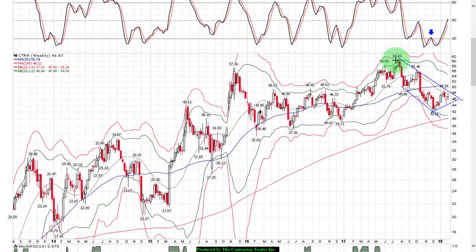We're in a downtrend. The downtrend is still intact with the exception of one thing. We're putting in higher lows. That's good stuff, but we're still in a trading range. We haven't broken out yet. So the downtrend is still intact. We need to respect it. Now, if we begin to break out above 49.10, well then, you have my attention.